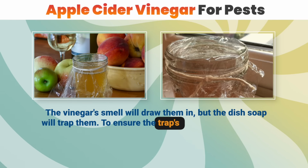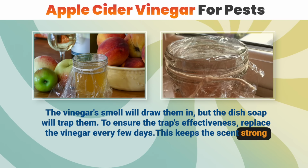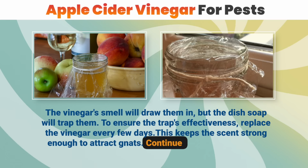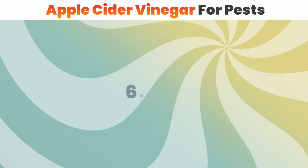To ensure the trap's effectiveness, replace the vinegar every few days. This keeps the scent strong enough to attract gnats. Continue using the traps until you see no more gnats.